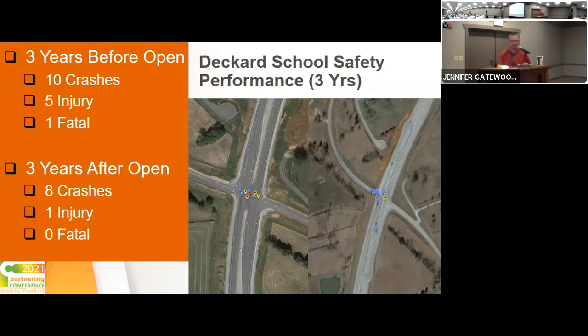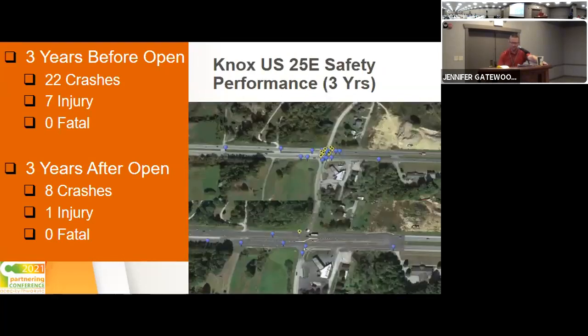Since the R-cut, we've not seen a lot fewer crashes, but those severe crashes have gone down drastically. The crashes that we have seen typically are the inadvertent type, where car number 2 thinks car number 1 went, but they didn't, and they just roll into the bumper. So they've been pretty inconsequential. There's another R-cut here. This is our second one we built down on US 25E. We had a number of crashes over the years, a lot of those being injury, and at this R-cut we've seen really good reductions across the board, both in total crashes and injury crashes.